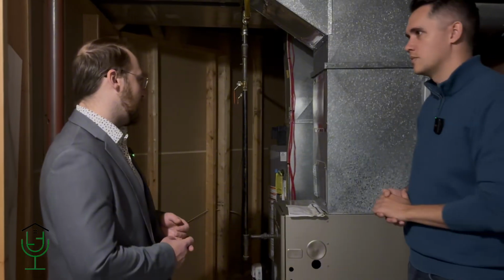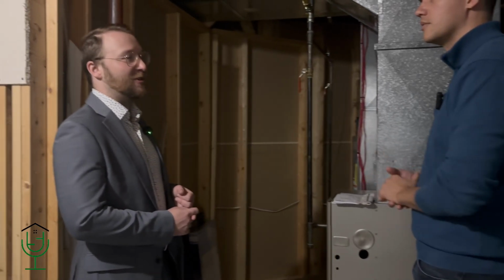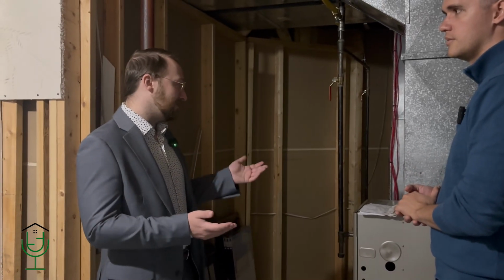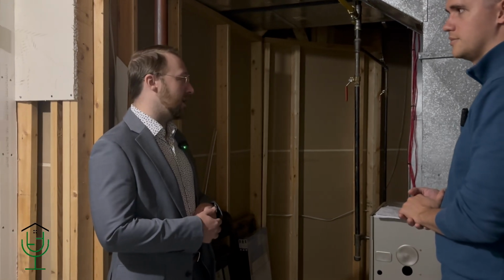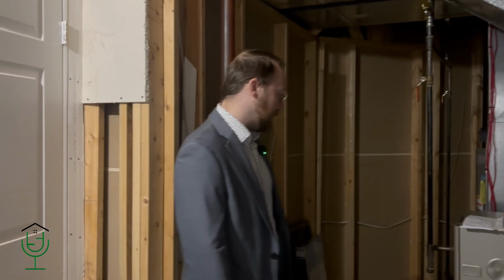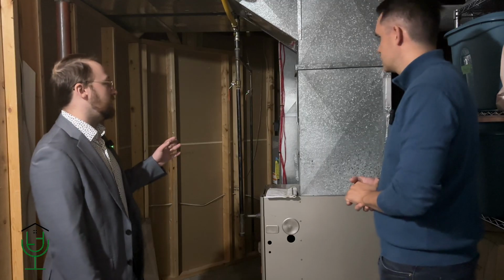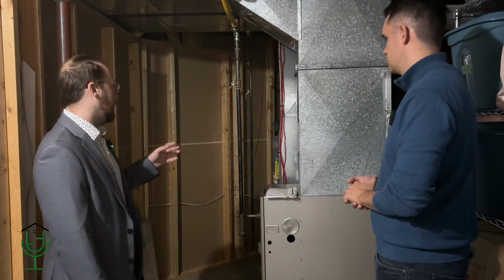In the case of your furnace, if it's the dead of winter and your furnace goes out in a snowstorm and no one can get out there to service it for a few days, you are going to be cold. And then you're also worried about pipes and everything freezing, which can cause a ton of damage. So super easy things you can do as you're kind of walking through it.